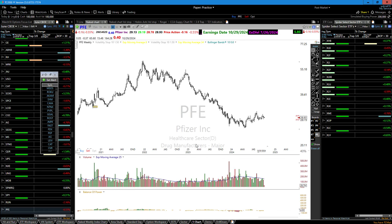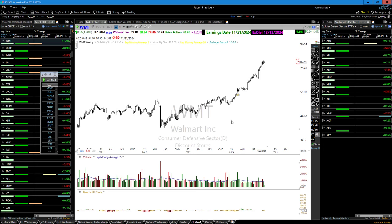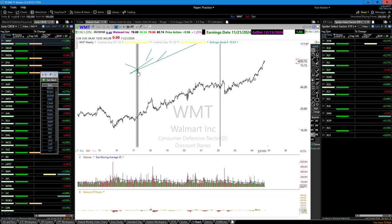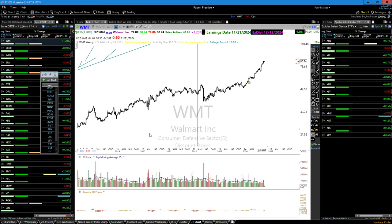Years ago, I told everybody about this trade. I picked up a position in Walmart, and if I go back over here, all of my drawings are up here because of the split that Walmart did. But I just left the arrows and stuff on there and marked the line straight down. So if I shrink this back, you'll see there's the red arrow. That's my exit. This was my entry.